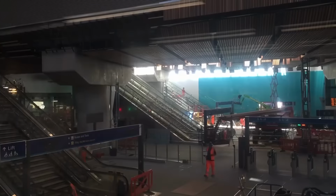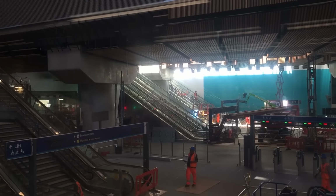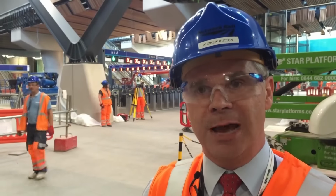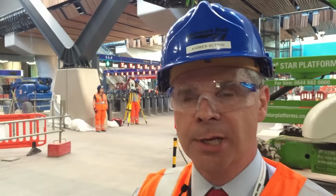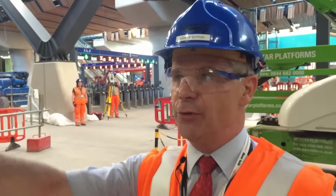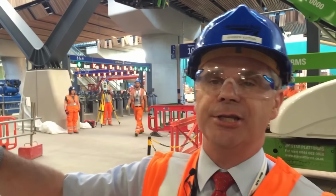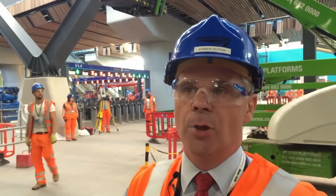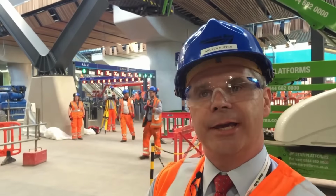We've got a much larger area that we were able to work people in. We've got additional ability in terms of the platforms, access to the platforms. So we don't envisage any of that. If you look around, if you see the number of screens that we've got, some of which aren't working yet, but they'll be working for the weekend, we don't envisage any of that bottlenecking of passengers.